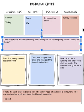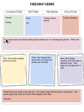So I'm going to give you this example, and I want you to tell me, what do you think? The turkey hears the farmer talking about killing her for Thanksgiving. What will she do? First, the turkey sneaks past the hound. Then, she hops the fence and runs past the sheep into the field. Next, she keeps running until she sees a delivery truck. She hops on and goes for a ride. Finally, the truck stops in the big city. The turkey hops off and sees a restaurant. The owner gives her a job, and she lived happily ever after. The end. Well, what do you think?